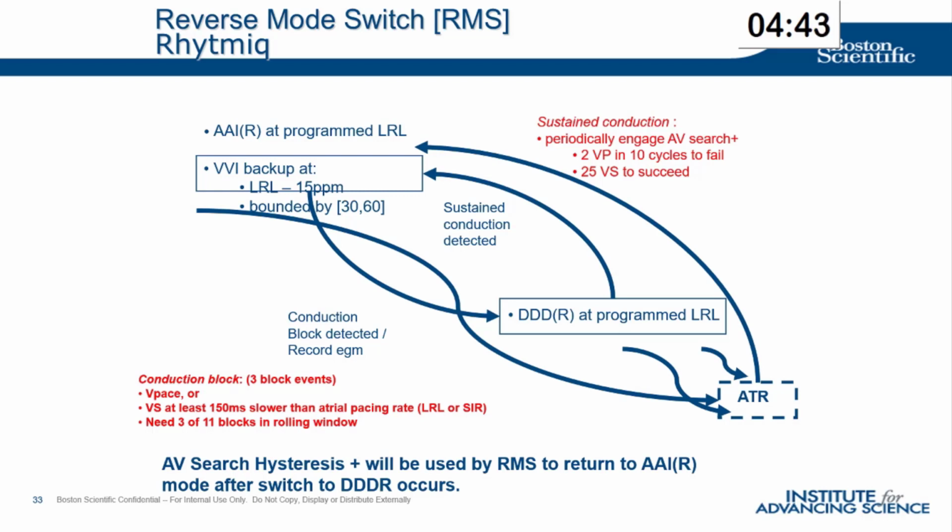We will keep the AAI until we have 3 consecutive blocks in an 11-event rolling window. So we will be checking the 11-event rolling window, and in between, if we have V blocks, and blocks here means V pacing or V senses that are at least 150 milliseconds slower than the atrial pacing rate. If we have one of these parameters or events happening, then the device will shift from AAI to DDD.